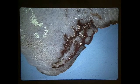On to the hemolymphatic system, being represented by spleen, lymph nodes, and bone marrow. There isn't really very much to demonstrate, but a few entities. These cracks on the surface of the spleen are common normal findings, fissures that should not be confused with fractures that lead to hemorrhage. Almost each and every spleen of each and every horse has these fissures on the surface, so this is a normal finding.